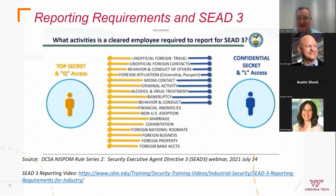Again, I mentioned at the beginning, C3 is where this comes from. There are different reporting requirements based off the level of access that you have. Top secret or Q has everything. Confidential and secret and L has about half of them. What I always tell our folks here at Virginia Tech, if you ever have your clearance held by us, we don't distinguish between the levels. We ask everybody to report everything, internally at least, and then we look at this chart to figure out which things need to go out to the government based on your level.